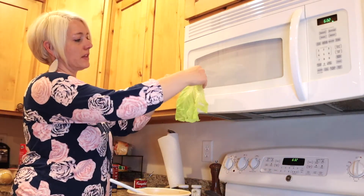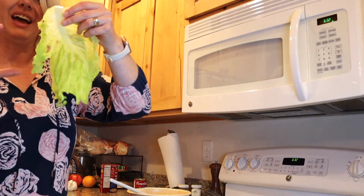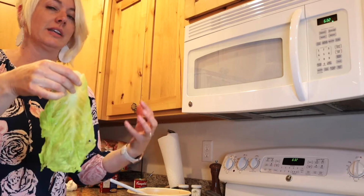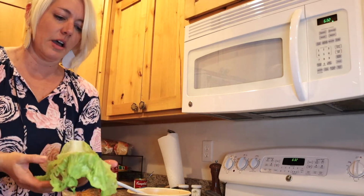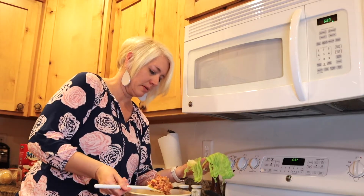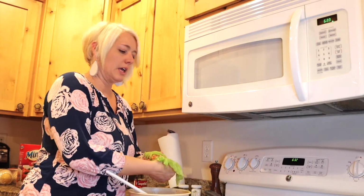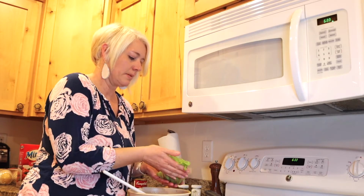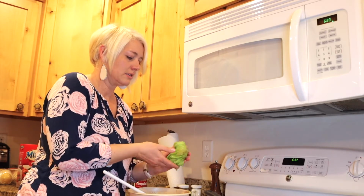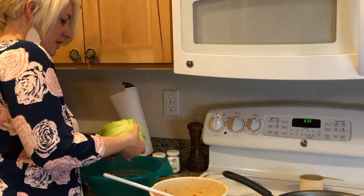You can kind of see like this one is a little bit broken. But if you get a cabbage that's small, when you get down to the bottom, they just get kind of too small to wrap up in, and you just don't want that. This probably makes about, I want to say about 8 maybe, cabbage rolls. And then you just want to take the next leaf kind of in order, right?